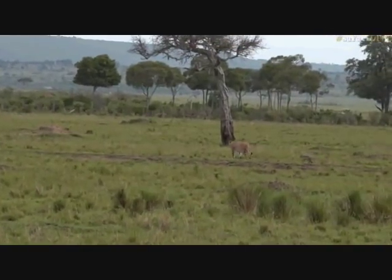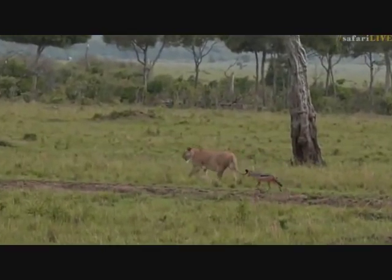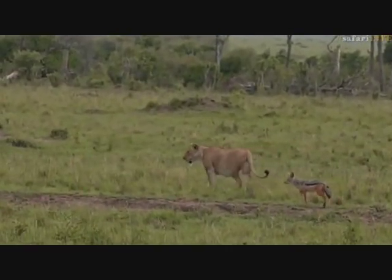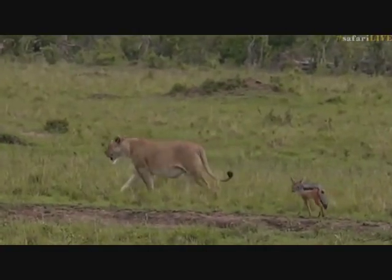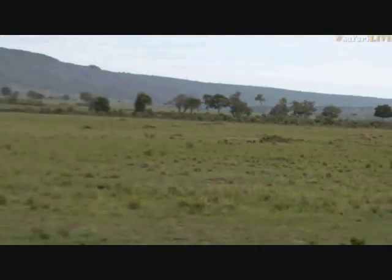What a cool sighting. Every single day is always so different in the bush, but it just seems to be spectacular in the Mara. It really outdoes itself constantly. And the buffalo have also decided to let her go, which is quite nice.